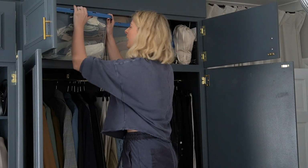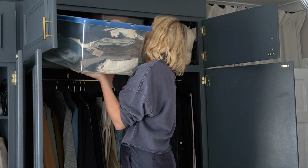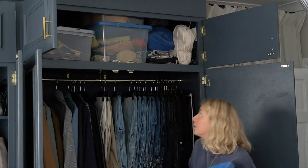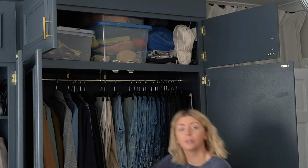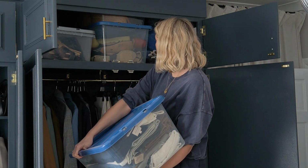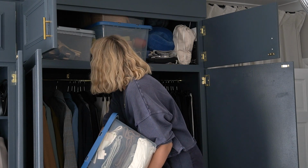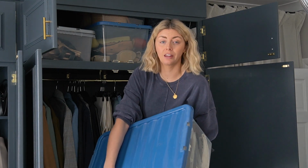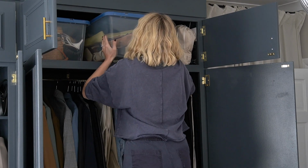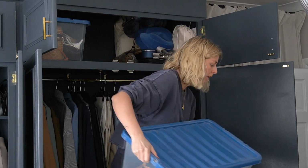Right, I'm back and I am now getting out my smaller tubs. This one's got my trousers in. Oh, you can barely see me. This one's got my trousers in, and then I've got two up there with spring summer shoes, and one, it looks like, with bags, so I'm going to get those down in a minute as well. So many slides. Oh my gosh, the dress!